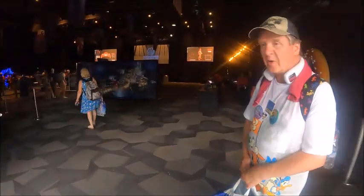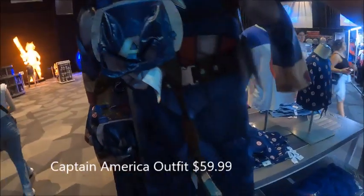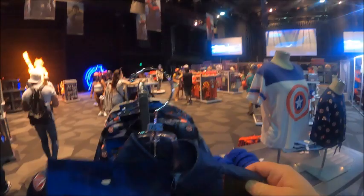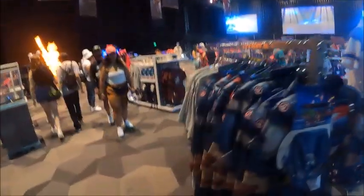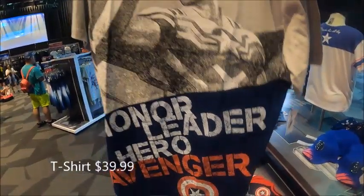Whoa. I'm in here and recording. Look at this. Whoa. Captain America's outfit. How expensive? $60 for Captain America. Spider-Man was $100. This is gonna take a little while to go through this stuff. There's a new shirt.